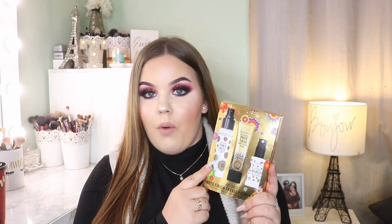I don't want to bring that traveling. So I decided to buy this set because then I get a travel size in like a plastic. I also get the Photo Finish Primer, which I really like this primer, and the primer water, which is not my favorite, but I'll use it, and it was a good deal.